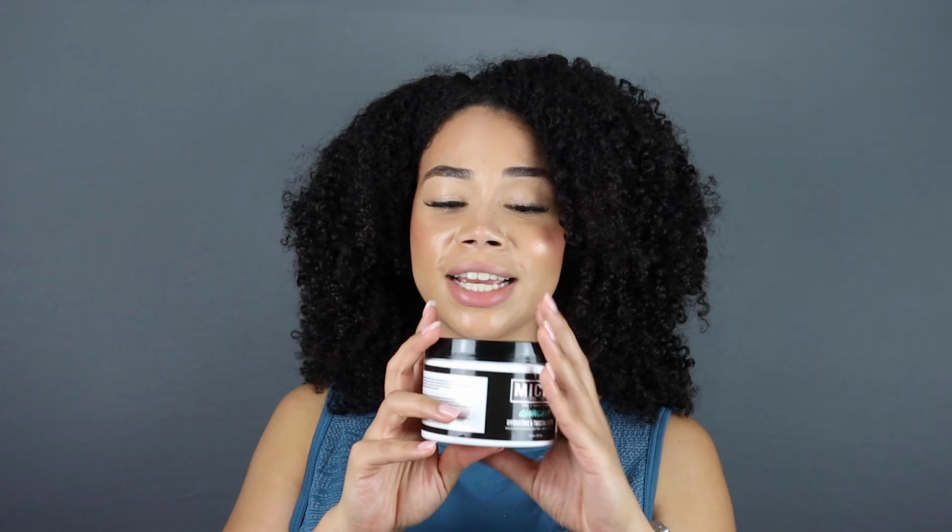I've used this in the past for twist outs, perm rods, any type of rod sets, flexi rods, and I absolutely love the way this leaves my curls. Again, I normally pair a butter or a styler with a gel, but this is super duper moisturizing, and it could probably be a standalone product for some people, but I'm still going to add my gel. Miche needs to come out with a gel, which I'm hoping that they do at some point.